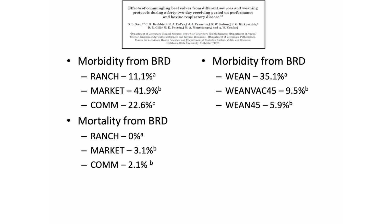So these calves that got weaned and shipped abruptly had a higher sickness rate, pretty close to what was seen in the market calves. If they were kept at home for 45 days, there was no difference in their sickness rate regardless of whether they were vaccinated or not. So in many circumstances, weaning has a bigger impact on calf health than vaccination. So just getting those calves weaned, getting them through that first few weeks of weaning, preconditioning them, impacted health just as much whether they got vaccinated or not.